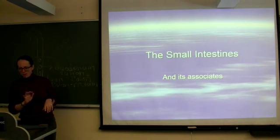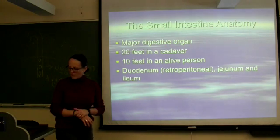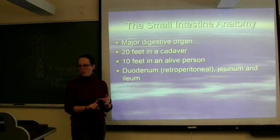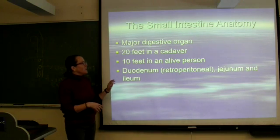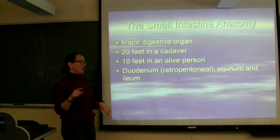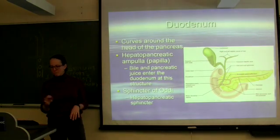Okay, small intestines, so making our way down, okay? Major digestive organ, 20 feet in a cadaver, of course it's going to vary a little bit. We're going to have the duodenum, which is retroperitoneal, don't forget, jejunum and ileum as the three major parts.